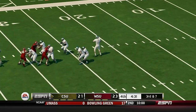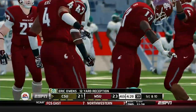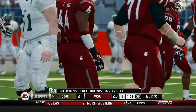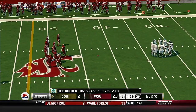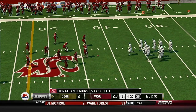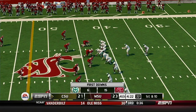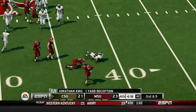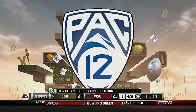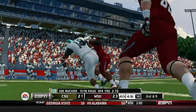And they make the stop right around the 42-yard line. Jenkins with the tackle at the 42-yard line. First down from their own 42-yard line. Let's get off the field. Little screen pass. That's a great tackle at the 44-yard line. That brings up second and 9.